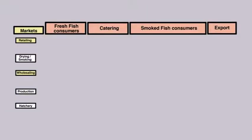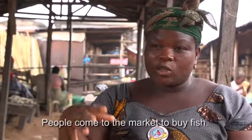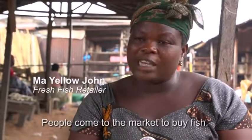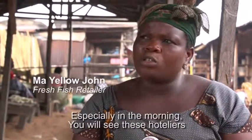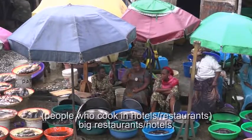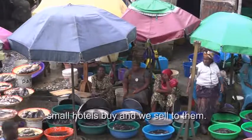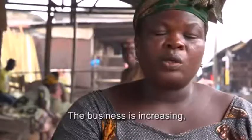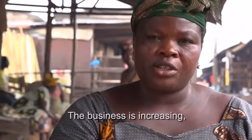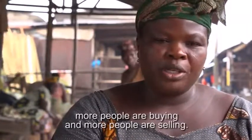Delivering the fish to these end consumers are the wholesalers, retailers, and traders, and we interviewed them as well. People come to the market to buy fish. This fish, they come many. If you come to the market, you will see all these hoteliers, all these big hotels, they will come, they will count. All these small hotels, they come, they buy, so we sell. Since I started to sell, the business is increasing. More people buy, more people sell.